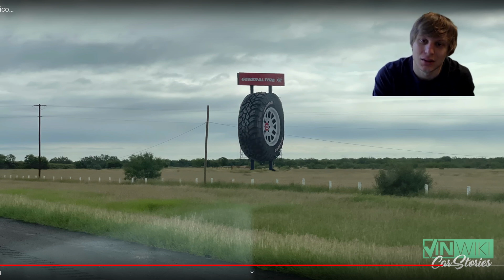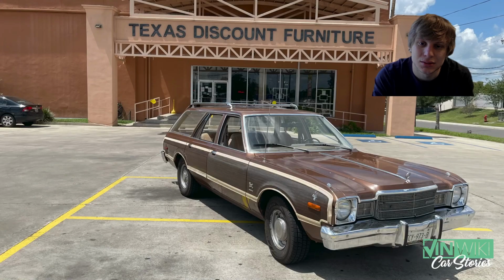Found the first place I could find that said Texas, which is a furniture store. Pulled in front of it, took a picture of the car, sent it to my buddy. I said, good news, I'm in America. The bad news, the car's not. It's here, but it's not legal.